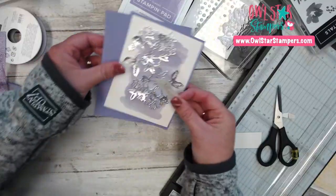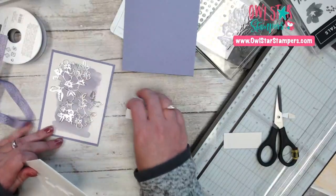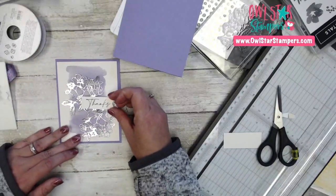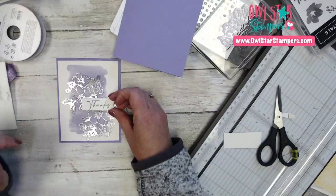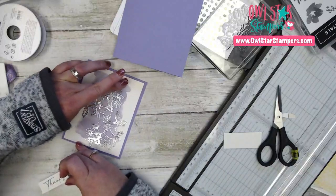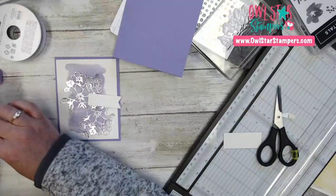We're going to pop this up right here with some dimensionals. Maybe if I flip it around this way, because I don't like how that flower is up so high. Maybe that worked if I just flipped it around. I guess it could go either way. I don't know. What do you think? Do you like it this way or that way? I think we're going this way. Do a knot, not a bow.